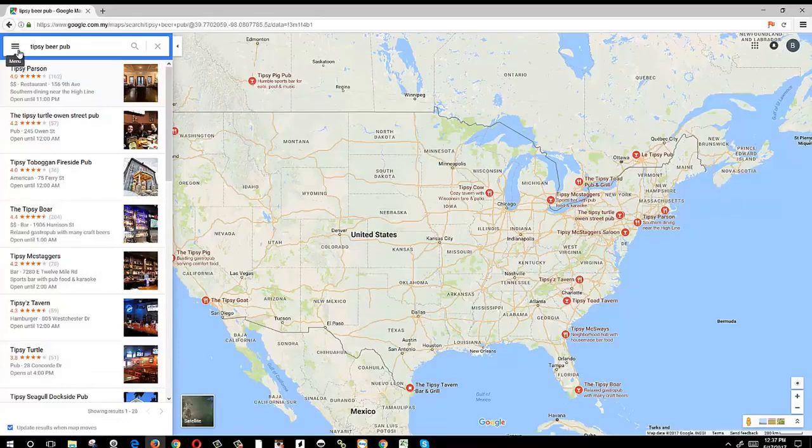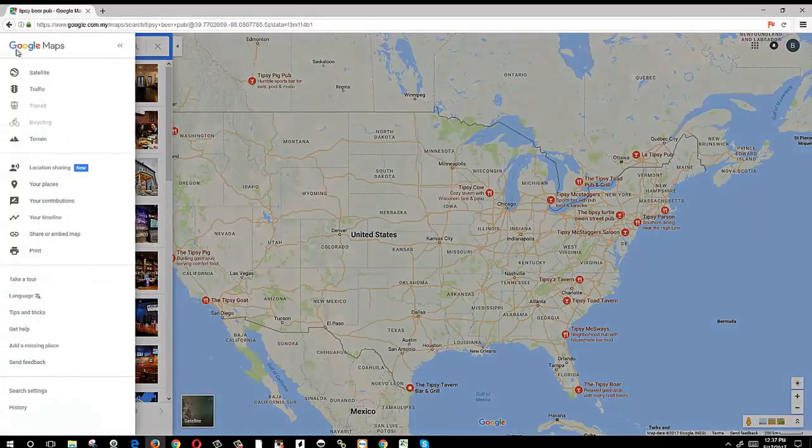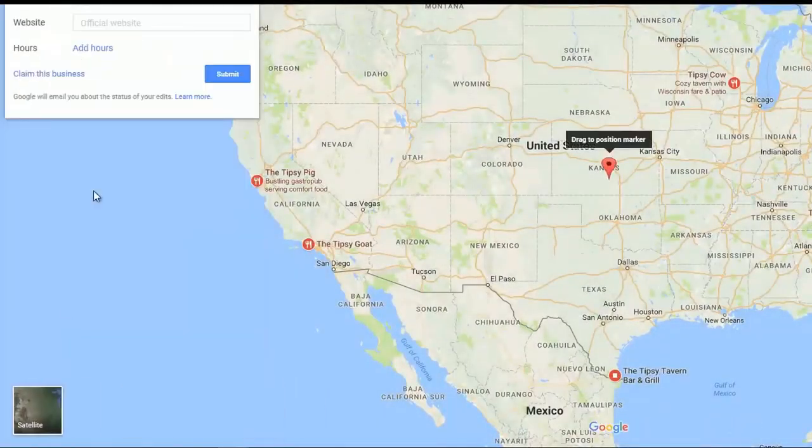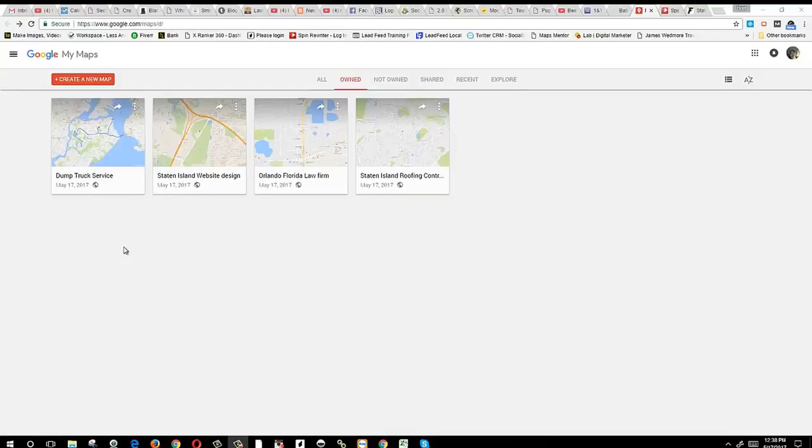And you do that just by clicking this up here and clicking Add a Missing Place. When you click Add a Missing Place, you'll fill out this form. And then you will get to the point where I will show you, I'll use FazTech as an example. But just in case your business isn't listed or you're not sure if it's listed, that's the way that you check.